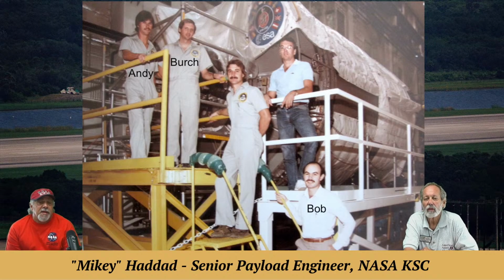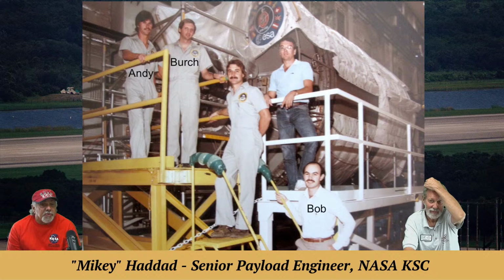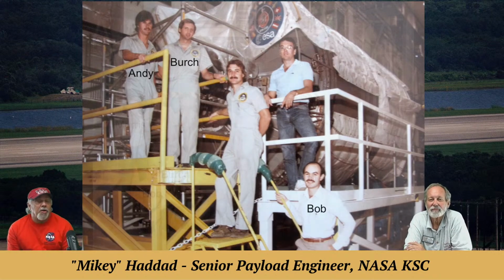Okay. So what I have here basically is a photograph of three of the people. Andy Petro is on the left. Hi, Andy. He was the joggle tech. Bruce Birch is in the middle. He was the one who was hanging on the hook. And then Bob Rue was the lead mechanical engineer. So there were three, and then there's a couple other people that were part of the MVAC team.